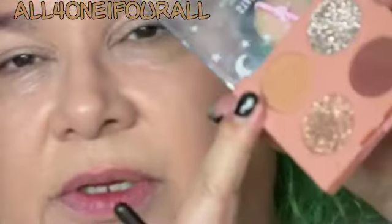Alright, so I use Benefit's RSVP on my lids. I'm gonna use this color on my lid.